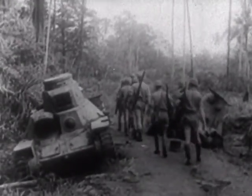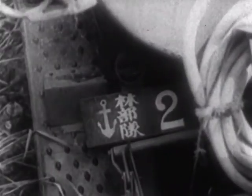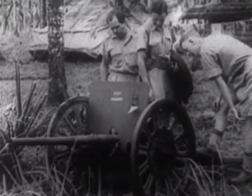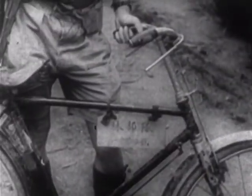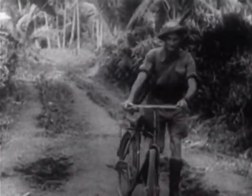Abandoned tanks riddled by anti-tank fire. These important links in the supply chain, tanker trucks, are shot up and useless. 37 millimeter field guns were discarded by the Japs in their flight. They will now be turned against them. Bicycles have been used extensively by the Japs in all their campaigns from Malaya to New Guinea.